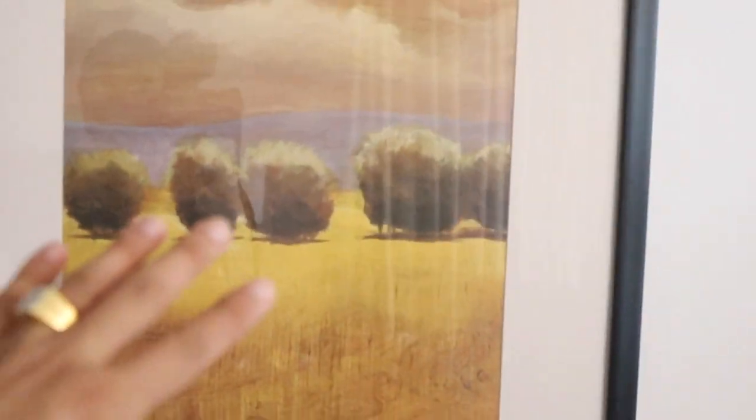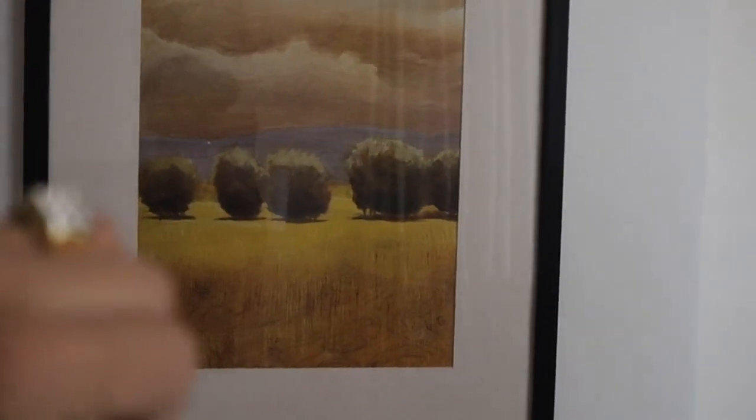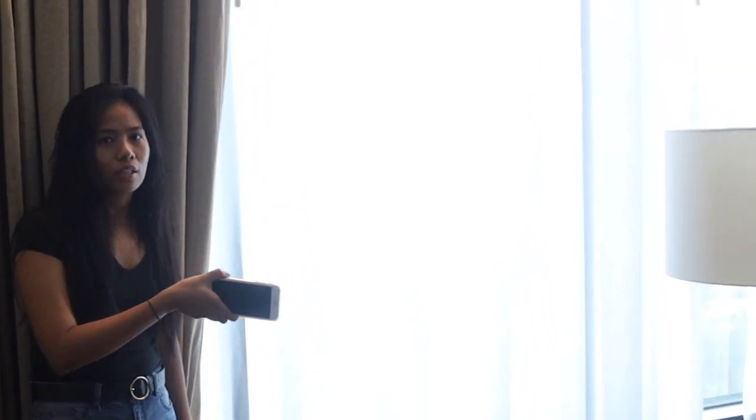So this painting, can you tell something about it? I am not sure who the artist is, but it's nice. And the place is so clean.